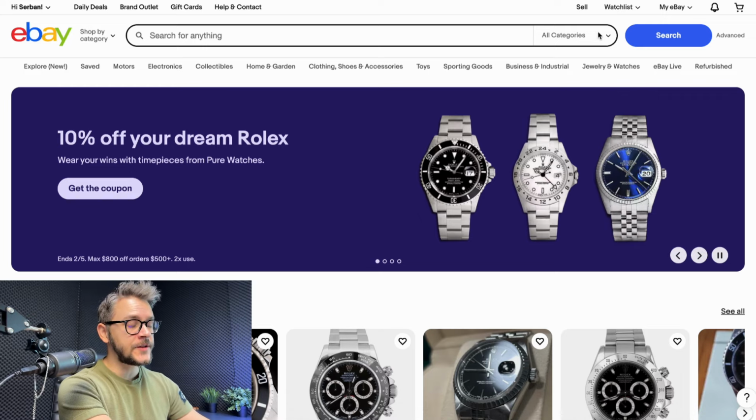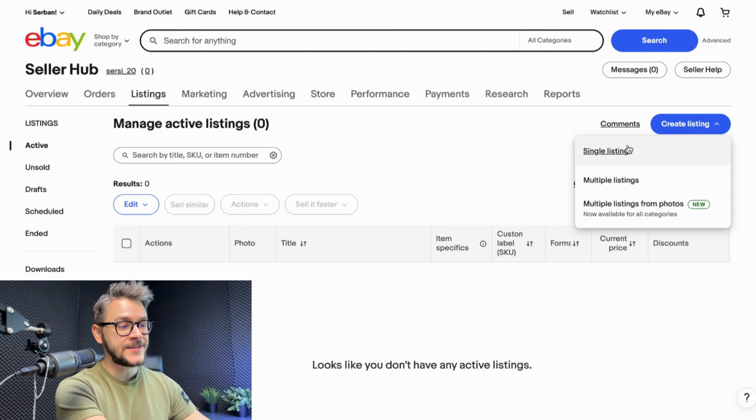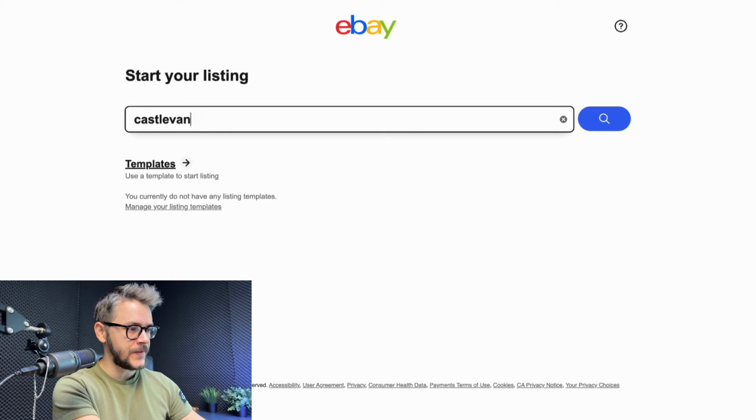Now first of all, you need to click on the sell button on the top right corner of your screen. Next up, you have this button right here that says create a listing, and then select single listing. Once you do that, it's going to simply prompt you to type in what you are selling. So we're just going to type in the name of the product.